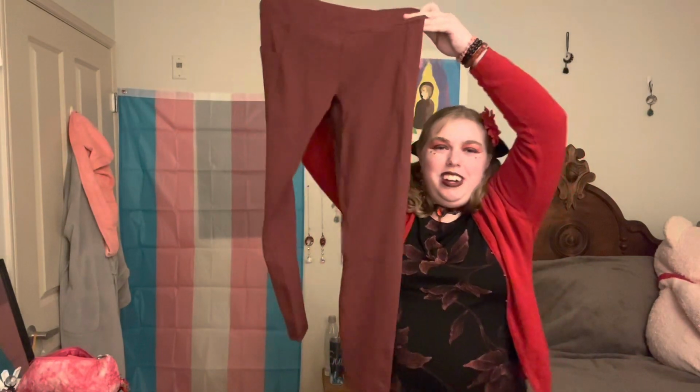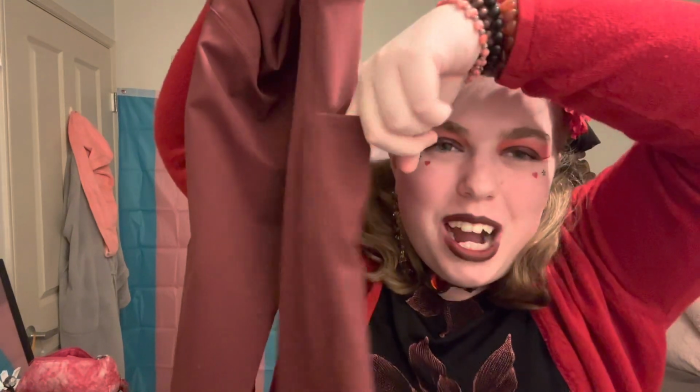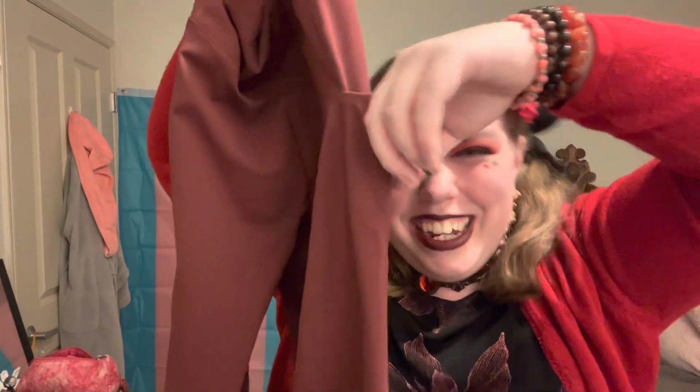This next one is also from Jason, and they sent in a pair of red leggings. Look, they're like these burgundy leggings, and look, they've got pockets. How exciting. I can't wait to wear these. They're so soft. And really, really pretty color. Oh, it's so exciting. Oh my gosh. Thank you so much, Jason.